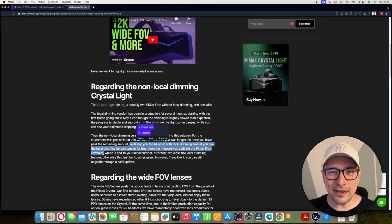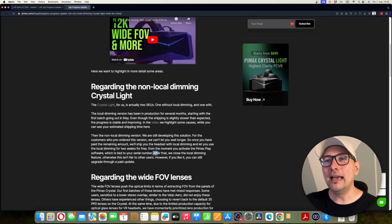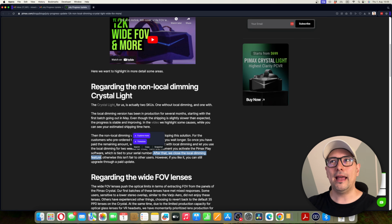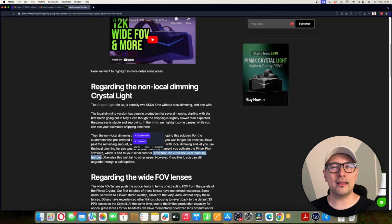Okay, so for $699, they will send you the $899 version that you can use for 2 weeks with local dimming. But after the 2 weeks, we close the local dimming feature. So they will remotely make the local dimming feature not work anymore. And well, yeah, that's an interesting concept. It's basically you pay for a service. And we know that from Teslas, right? For example, the full self-driving is built into the cars, but you don't need to pay for that if you don't use it. But if you want to use it, then you can either pay monthly or you can pay like a lump sum, and then you got the full self-driving for the Teslas.